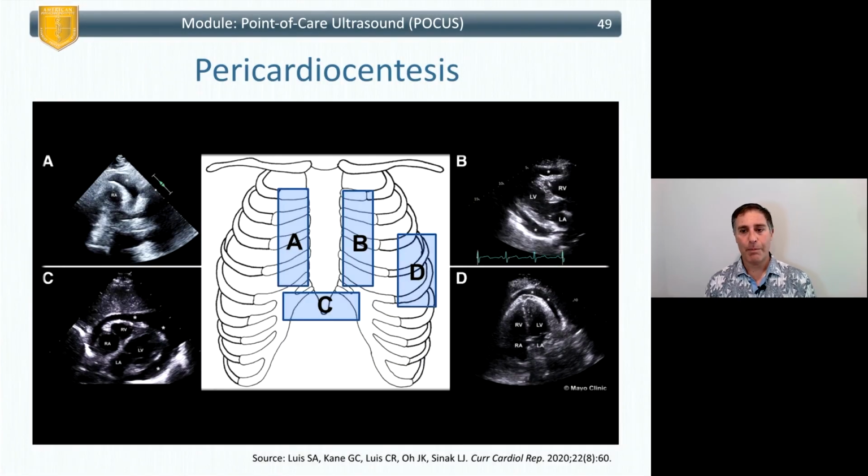Okay, so with that, we're going to wrap up our POCUS sessions and then move on to the rest of the procedures in lecture 2.